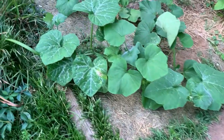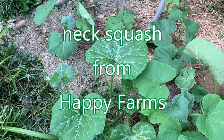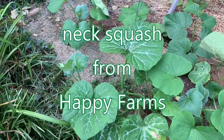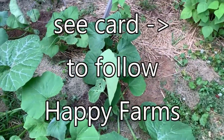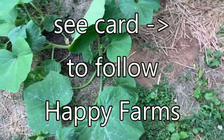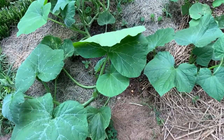Oh, here's a little something for you. The biggest one, look at that. That powdery mildew, I reckon is what they call it. Yeah, it is what it is. There's 3 of these in this hill. These are the Dutch squash, the gooseneck.